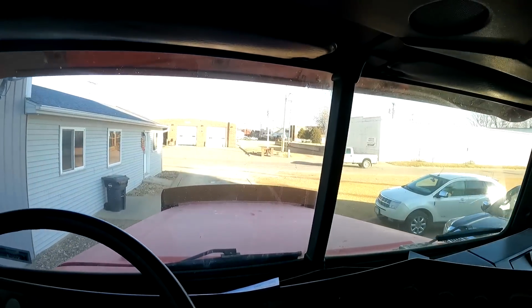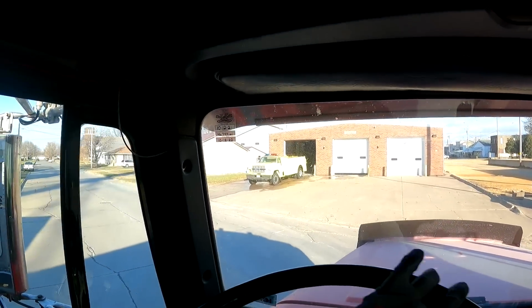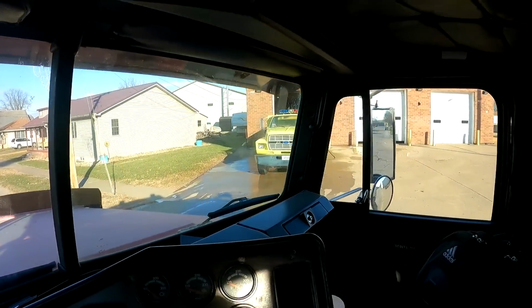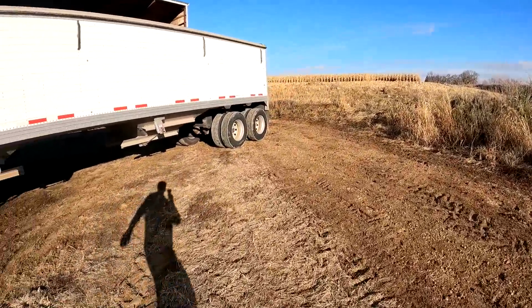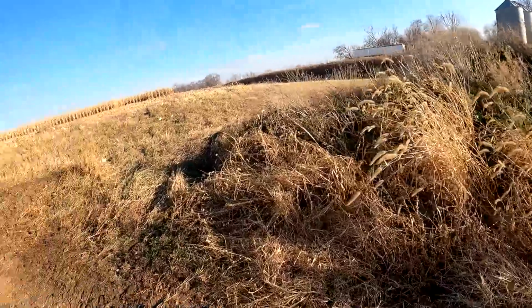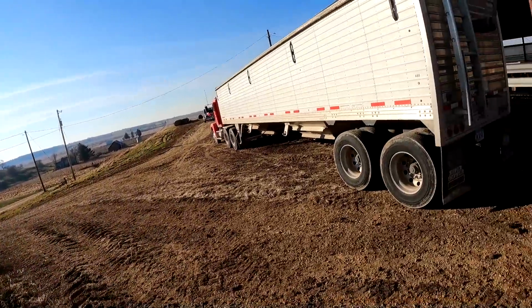Nice. Now we'll get weighed out. For a truck from the, I don't even know, 70s, they keep that thing looking spiffy. Awesome. Oh, this should work. So basically I'm gonna park here, let the grain cart fill me up, and then Cletus is gonna park over there. I don't think there's anything there, but I might still sneak over a touch.